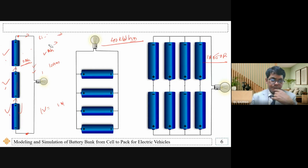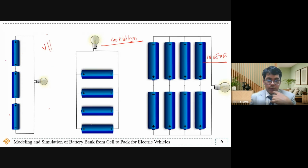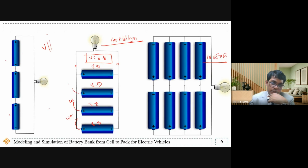Okay, for the next battery, there are 4 cells connected in parallel. Can you tell me how much current will flow and how much voltage will be there? Again, same concept. Voltage will be the same in parallel. So 3.8, 3.8, 3.8 and 3.8. So total voltage, how much? It will be 3.8 only. But current, how much? This battery also gives 10 ampere current. This also 10, so 10 plus 10, 20 ampere. This also 10, 30 ampere. This will also add, so 30 plus 10, 40 ampere, right? 40 ampere current will flow.